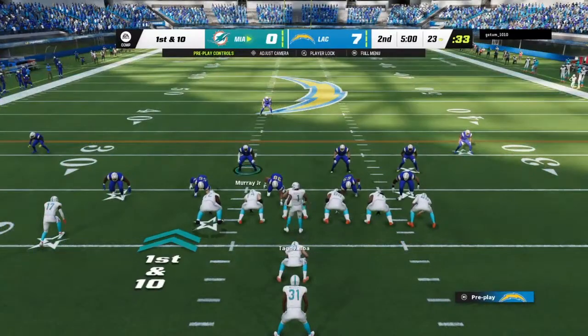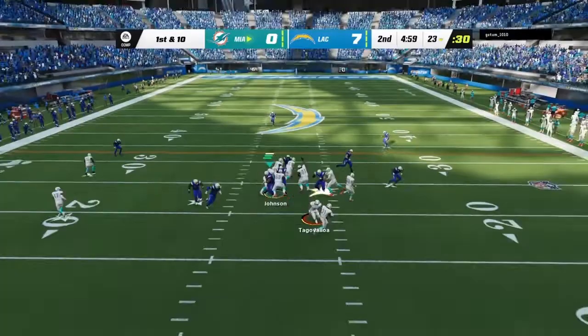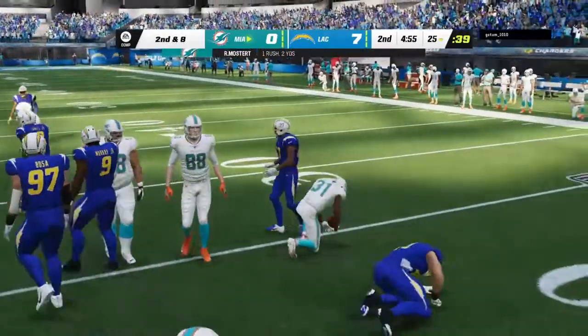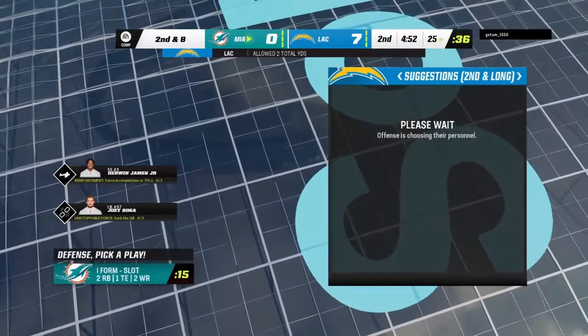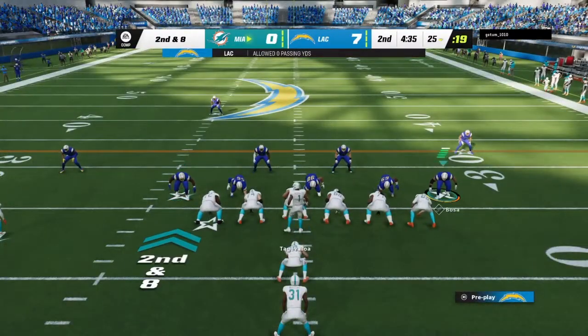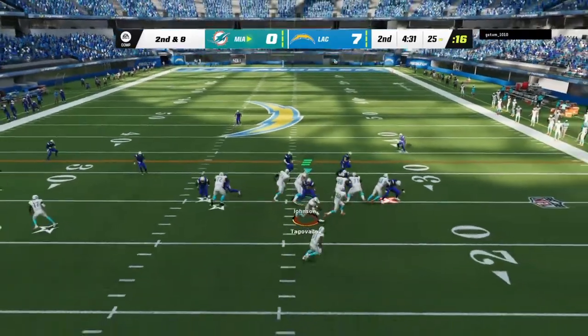And the Dolphins now with a 1st and 10 at their own 23. They'll run here with Raheem Mostert, and he can only manage to get a couple. 2nd and 8 coming up. Well, it's time for them to be good teammates right here. And what I mean by that is possess the ball for a little while. Get at least 2 first downs. Give their defense a chance to settle down a little bit after they give up a touchdown.